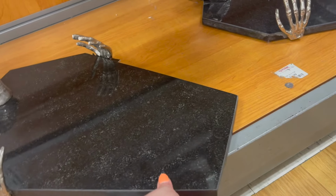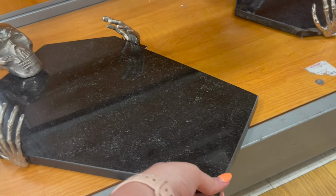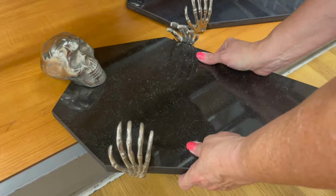Let's see what this one is. Wow. Ooh, this is like granite. That marble? That's heavy. I'm gonna guess that's expensive because here, I'll check it. $25 would not be my guess. That's heavy. That's like dangerously heavy. You could use it as a weapon heavy.